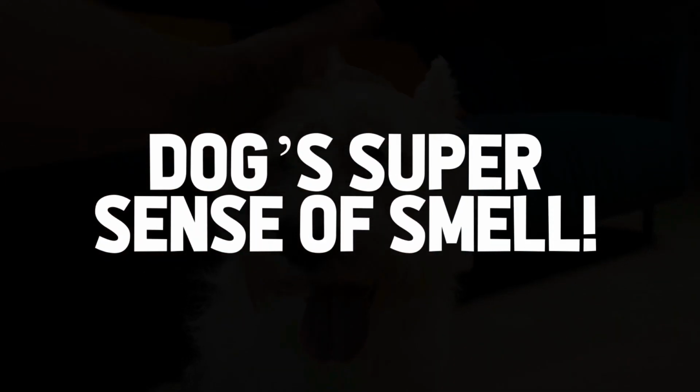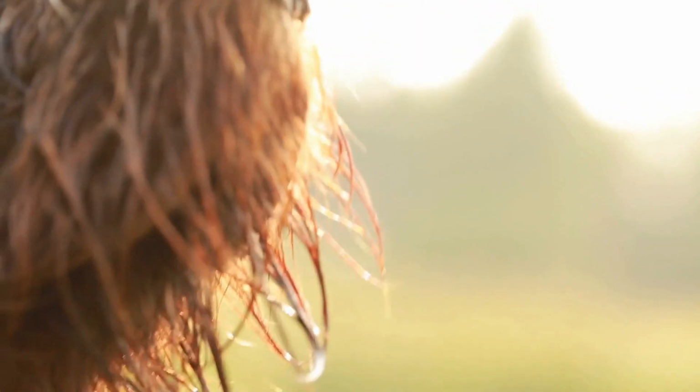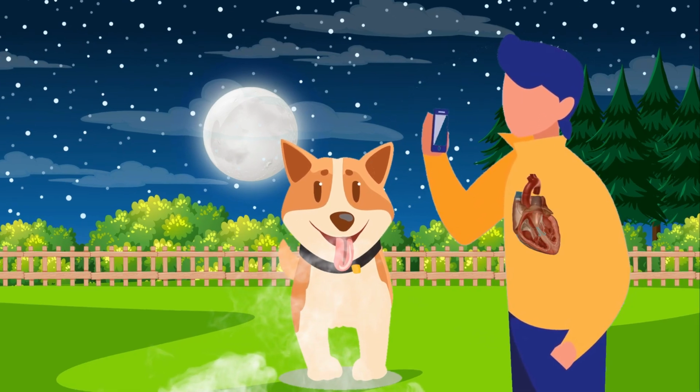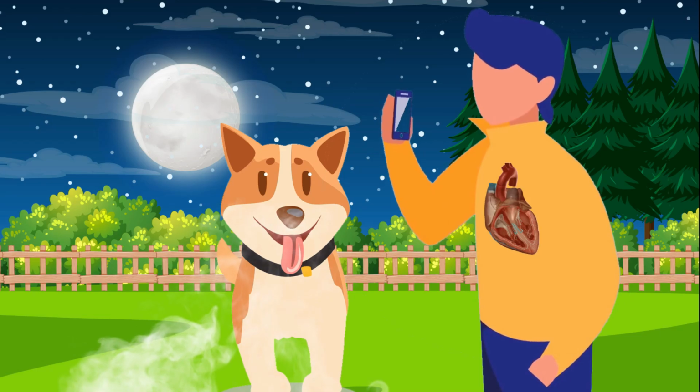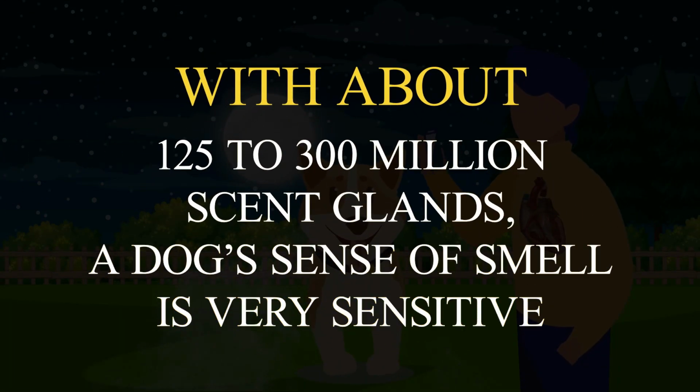Dogs' super sense of smell. Dogs have a keen sense of smell that they can use to detect anything and everything. Aside from helping them recognize people, it also helps them detect certain odors that may indicate the presence of diseases in humans. With about 125 to 300 million scent glands, a dog's sense of smell is very sensitive.